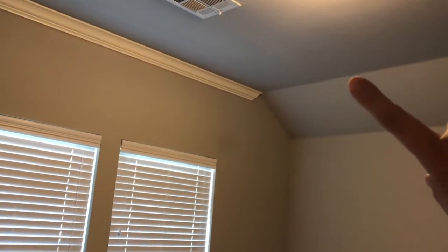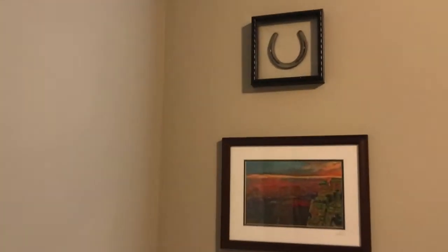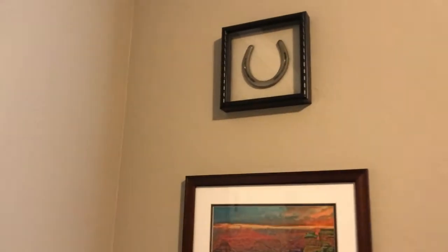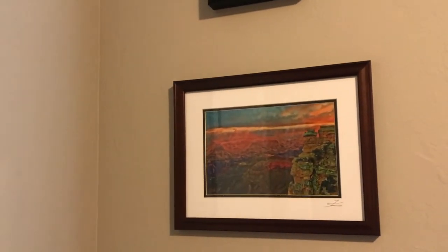We do have really nice crown molding in here, but for some reason all of the houses that we looked at in Oklahoma have all the exterior walls have this weird diagonal, so that doesn't go all the way around, which kind of sucks. But we have this little horseshoe that we found camping that I put in a frame, and this is a picture we bought at the Grand Canyon.